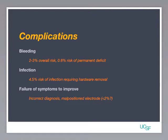Now, infection is actually the second most talked about complication. It's actually a little more common than bleeding. The risk of infection is between 4 and 5%. And these numbers I'm quoting you, by the way, are our numbers from our program here at UCSF. But they really hold true pretty much across the country and around the world. Now, infection is not something that is life-threatening, but it can be a major inconvenience. If an infection is mild, if it's just on the surface of the skin, it can be treated with antibiotics and nothing more needs to be done.